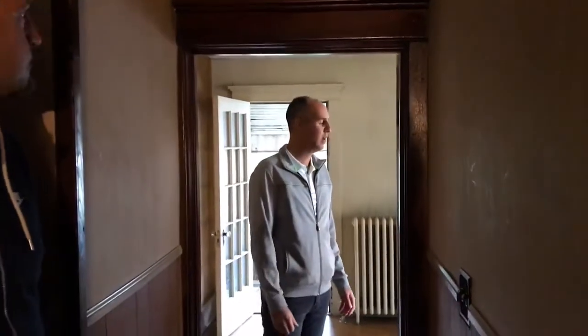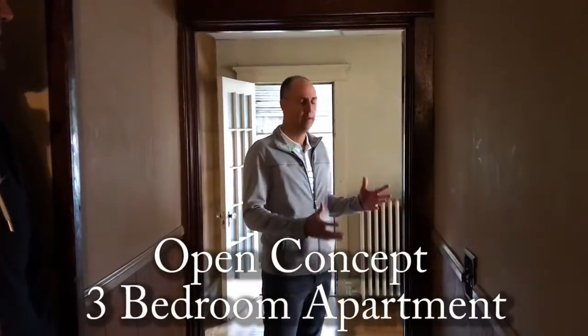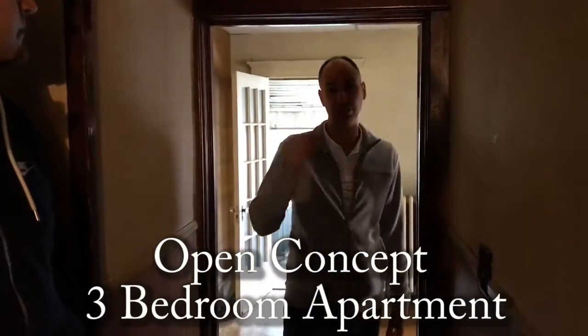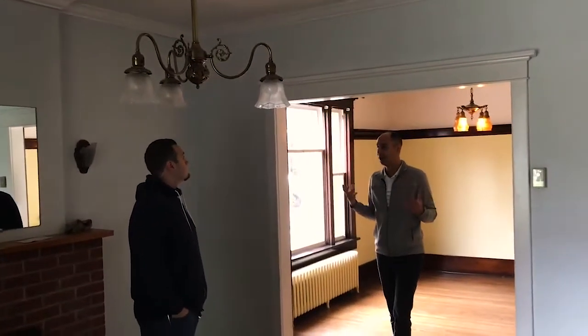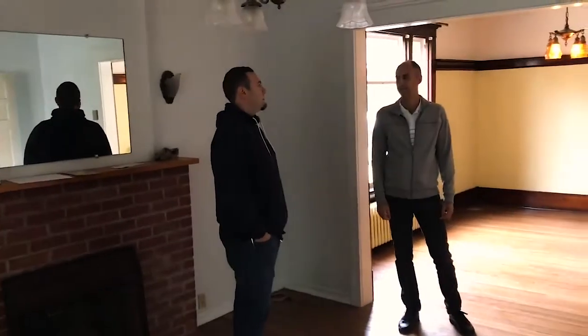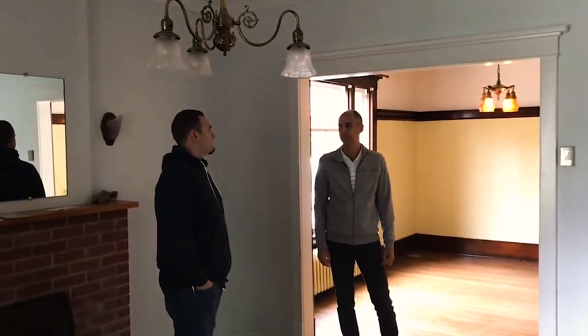These walls are here right now. Will they still be here? We'll see. But the intention for this floor is to create an open concept family room kitchen with a bedroom and then 2 more bedrooms upstairs. Everything looks very like old character. Are you planning on keeping any of this? We'll try to incorporate it in the design, but at the end of the day, we'll see what we come up with.